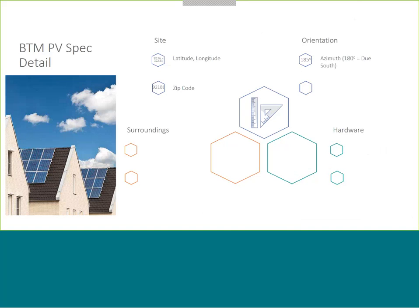The orientation, so that can have a dramatic impact on how we predict the output of these systems in individual or in aggregate. And the tilt of the roof, both of those things determine how the system outputs power throughout the day. The hardware is important, specifically the capacity. We need to know what the rated maximum output of the system is. And oftentimes that's defined by identifying what the inverter is and how the modules are connected to that inverter.